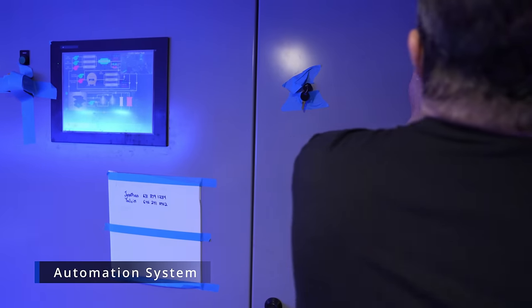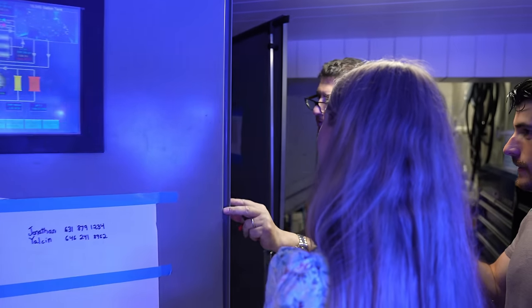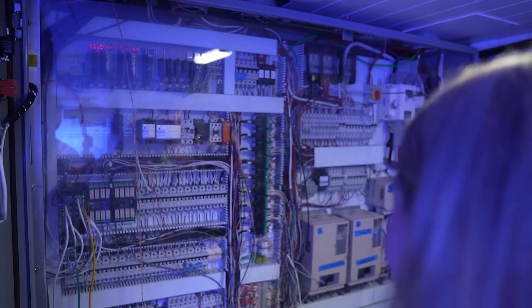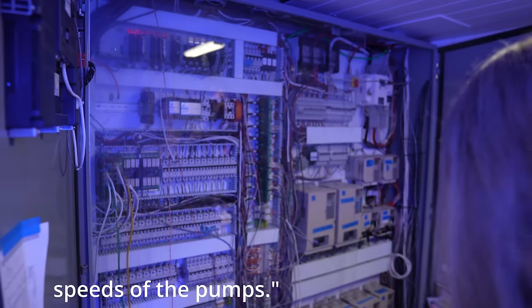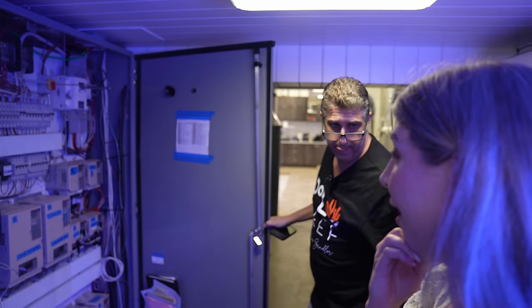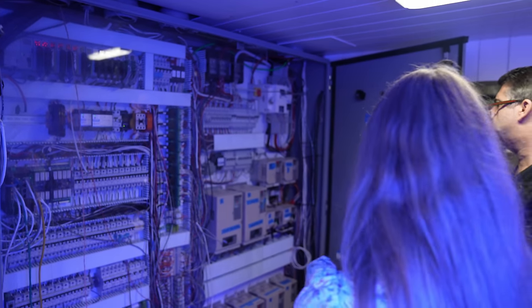Here's my automation. You know those little controllers everybody has, Apex, whatever? This is mine. Oh my god. Wow. Billions of lines of code in here. Each one of these controls the speeds of the pumps. There's flow sensors on every pipe. This is like a nightmare for me in terms of paper management because I'm really bad at paper management.